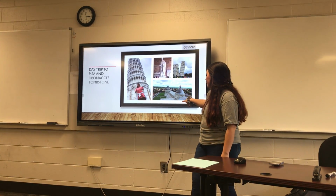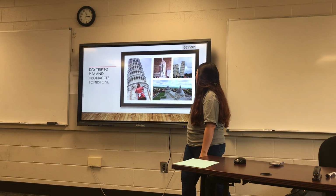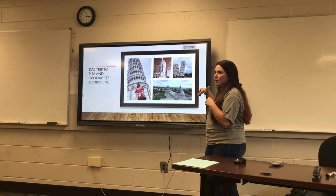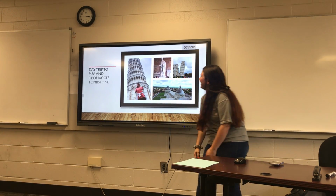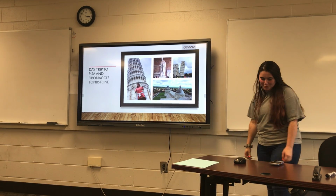And this is the church and the basilica that's right beside the Leaning Tower. And right here is where they keep a lot of dead people, a burial site. And this is Fibonacci's tombstone. And that's me and Lyric with Fibonacci's tombstone.